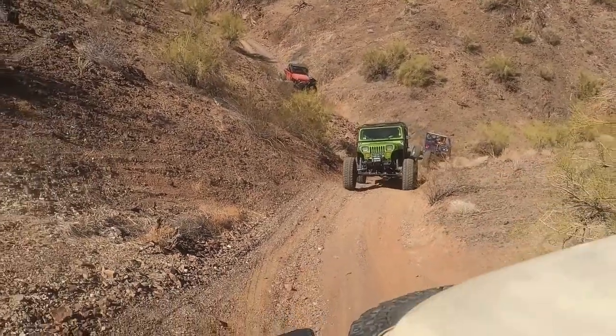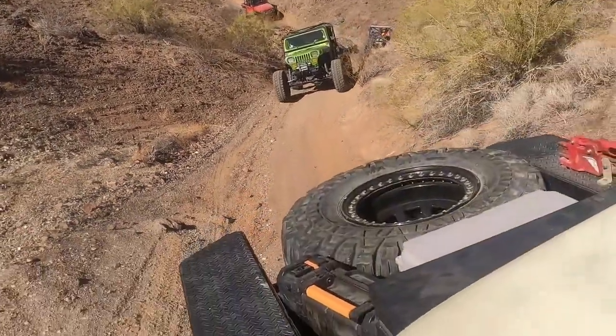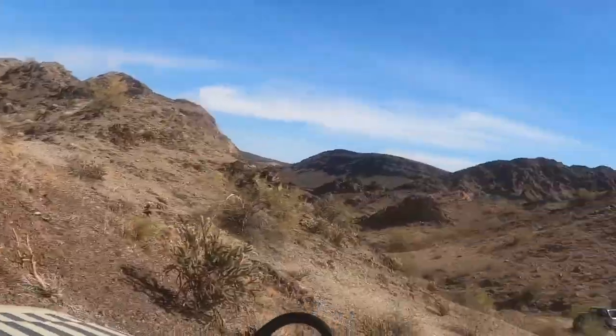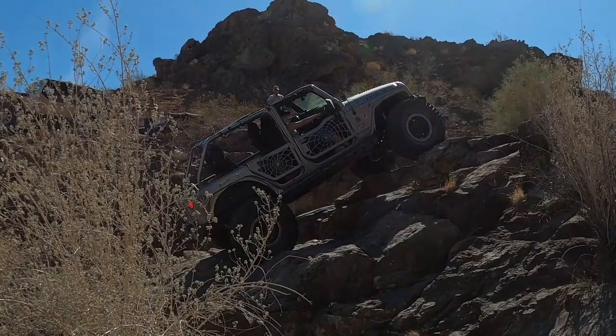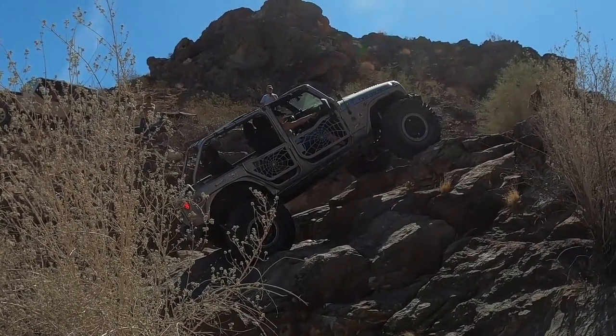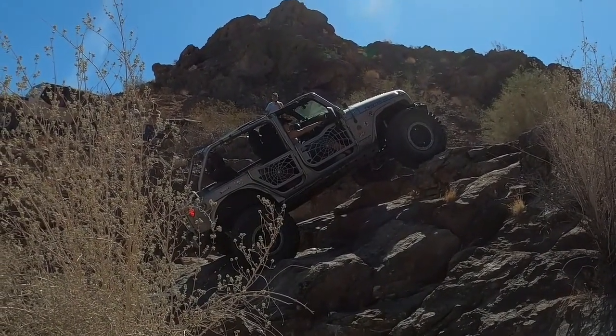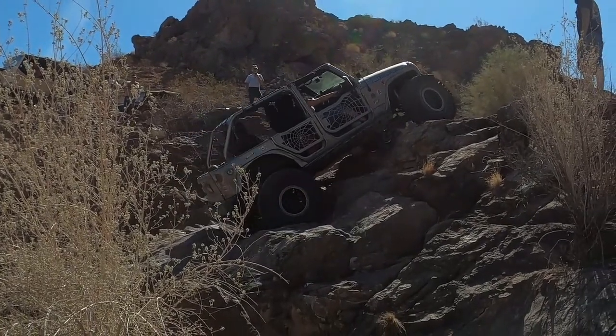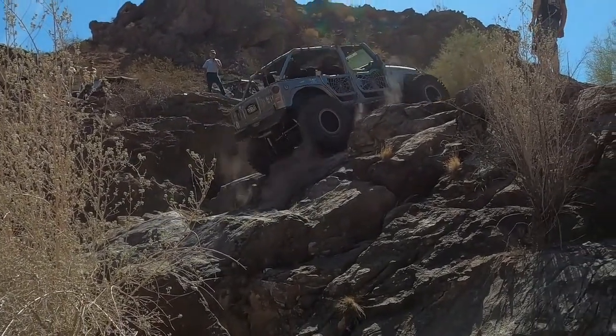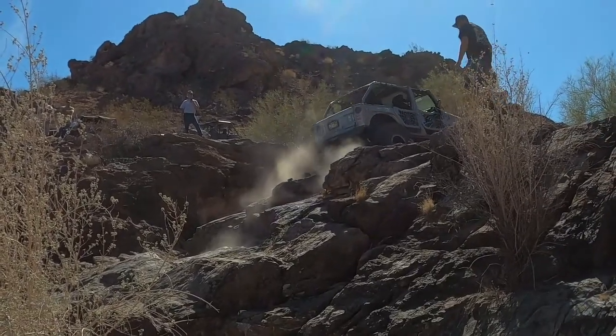So here we go into Adventure Canyon and the beginning of Deliverance. I'm not sure why they named it Deliverance. Maybe it's because you get to a lot of trails from there. You can get to Five Falls, Twister, the Duke, Dutchess, Adventure Canyon. There's a lot of trails back in here that this trail leads to.